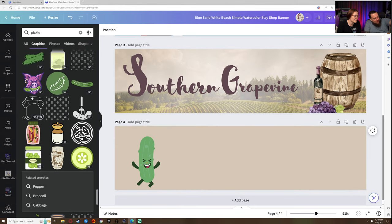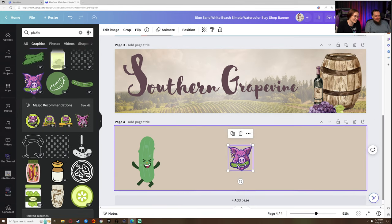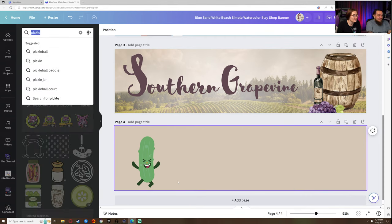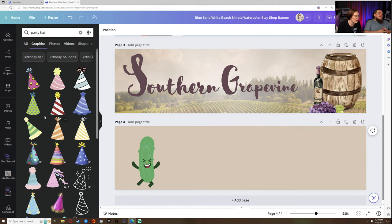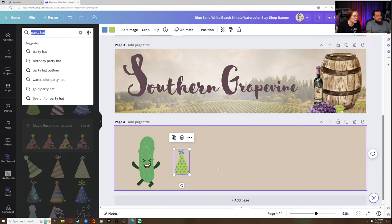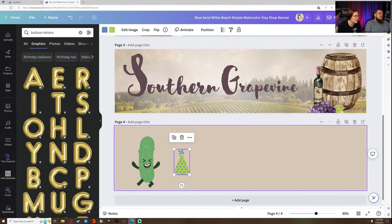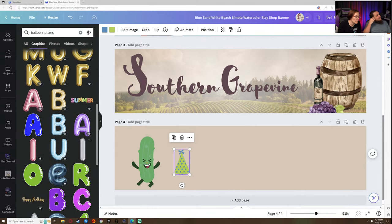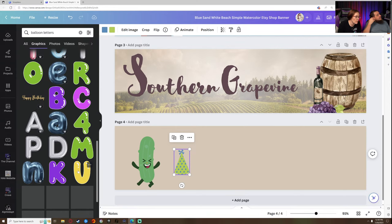What about this pig with a pickle? What is that? I don't know. What is going on here? All right, give me a party hat. Okay. Pickle needs an eye, a face. And then give me balloon letters. Balloon letters. Okay. We're on the right track here.